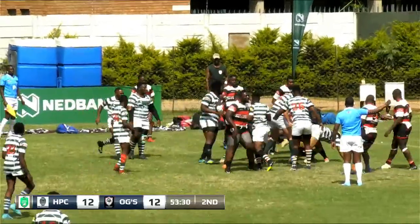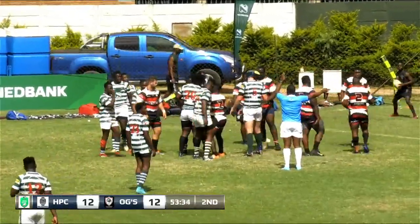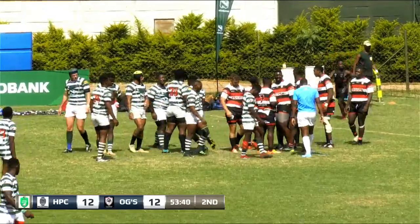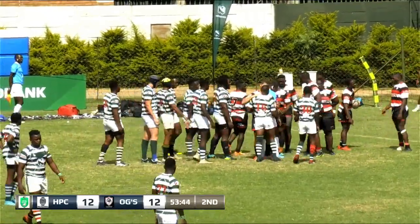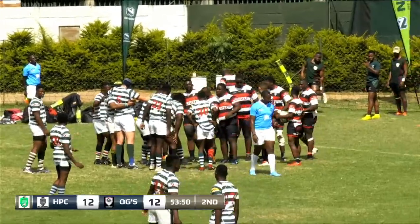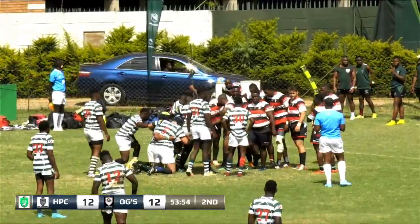But unfortunately, not able to capitalize on their own line out here. Knock on, another knock on. Sorry, I just had to say it like that. But it's become too stop and start at the moment. They're not getting through their phases. They're getting through two or three phases, and then there's either a handling error or penalty. So there isn't that continuity of the play. Yeah, there isn't. It's just start, stop.